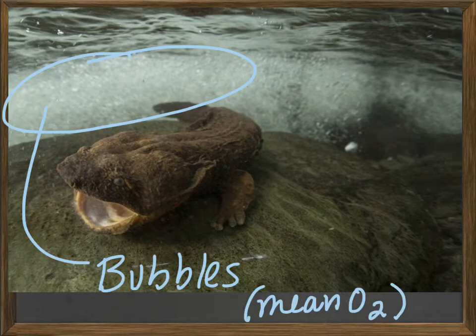Bubbles! Hellbenders want bubbles. This is one of the pictures that inspired somebody in one class to say, oh my gosh, they're like the pit bulls of the amphibian world. Most people think they're ugly and they look kind of scary, but they're really sweet. Yeah, and covered in snot, but that's a whole different thing.